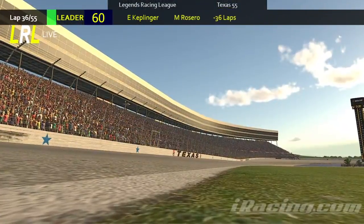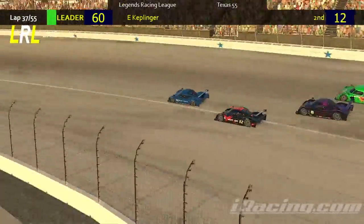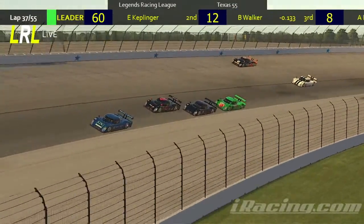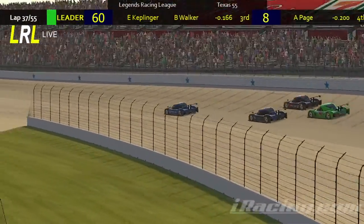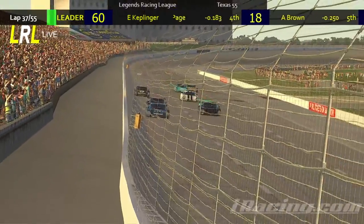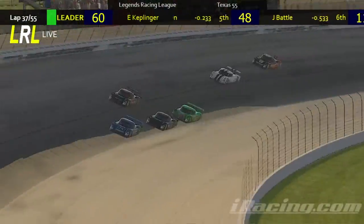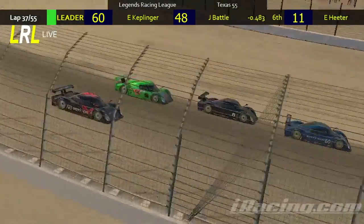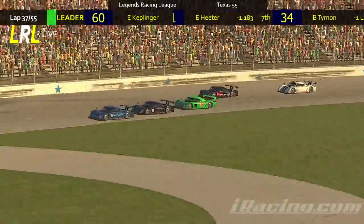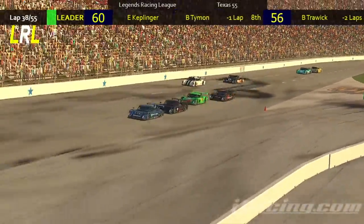On the left-hander on the front stretch, they're 3 wide. Oh! Whoa! Someone's bumping there, Amir Page. I think that caused a little bit of an issue there. There goes Benjamin, the 12 car, up to the outside. He's not gonna get help from Aaron Brown, as Aaron's gonna push Amir and try to get him past Benjamin Walker. I'm kind of surprised because Amir was blinking a little bit, so I'm surprised that Aaron took the inside, but we have seen all day long the inside has been the most dominant lane so far, so that does make sense.